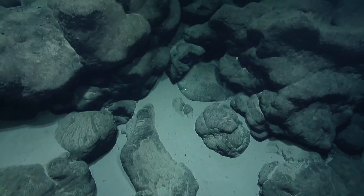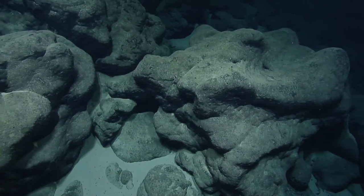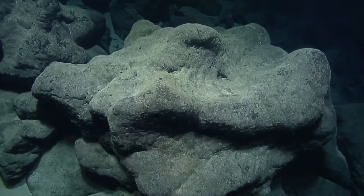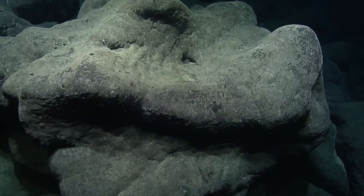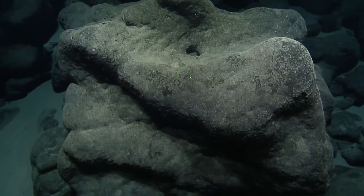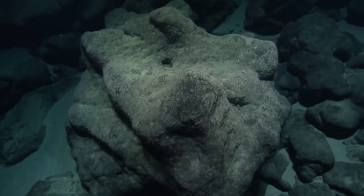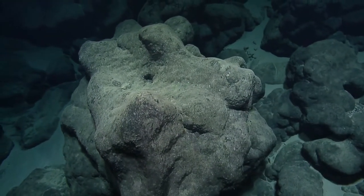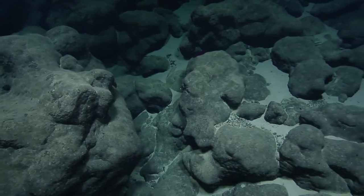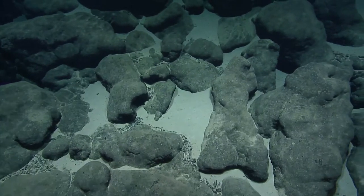Here's one now. Oh, it's not that big. Cool shaped rocks, though. We're rocking and rolling. Yeah, that kind of looks like a face. A face only a mother could love. They're like the stone trolls.